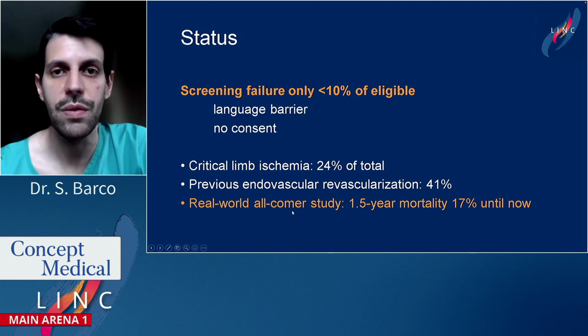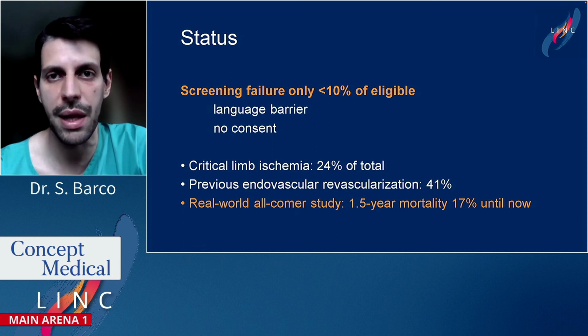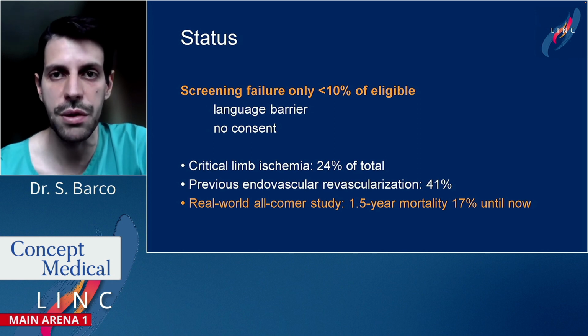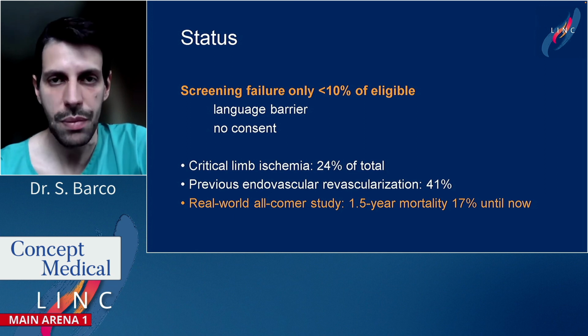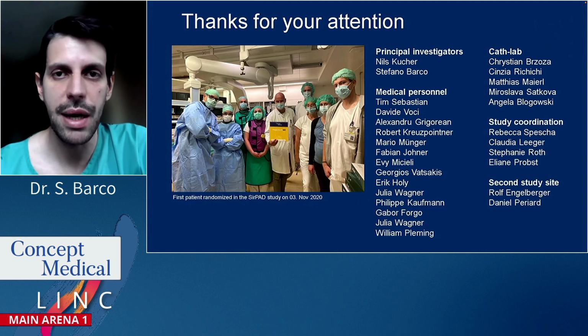We have just performed an initial safety analysis only for the first 150 patients that has been requested by our ethical commission at fixed multiples of 150 patients completing 1 year of follow-up. We can confirm that there was no safety issue until now for the use of sirolimus-coated balloon, but also that the overall population was a sick population reflecting its real-world characteristics. The 1.5-year mortality rate was approximately 17% until now. As I said, there was no signal that sirolimus-coated balloons were characterized by a higher mortality rate. We will now perform a second safety analysis after the enrollment of 300 patients plus 1 year follow-up and so on. And with this, I would like to thank you very much for your attention.